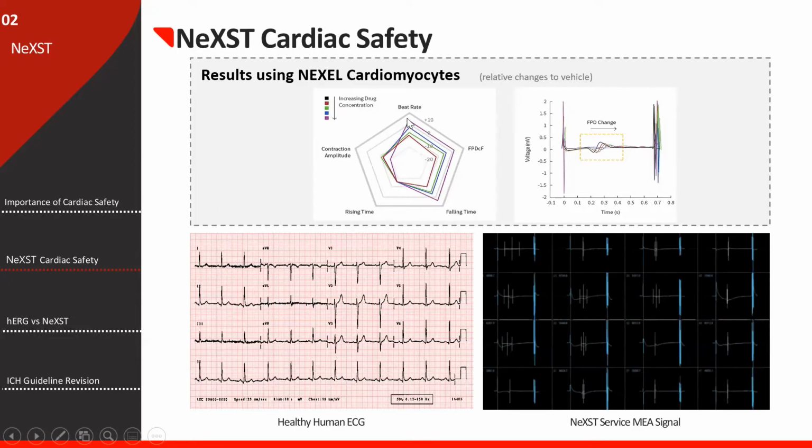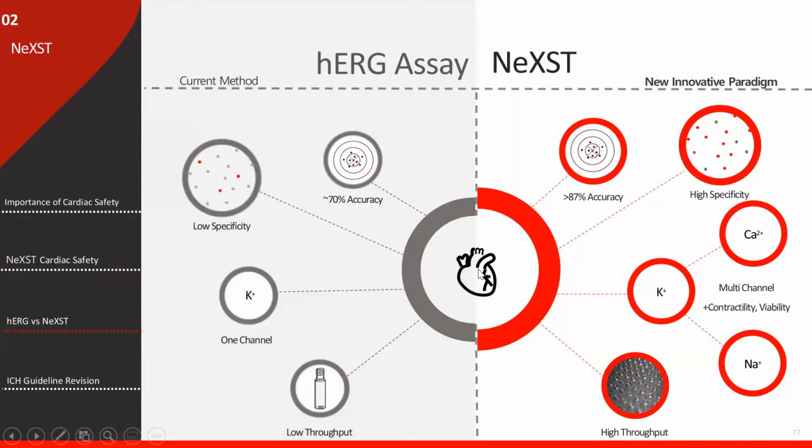Next cardiac safety looks at various parameters. Here you can see the beat rate, contraction amplitude, rising time, falling time, and field potential duration. And the ECG generated by the Next service is highly similar to the healthy human ECG, which could lead to more precise and accurate results of the cardiac toxicity screen test.